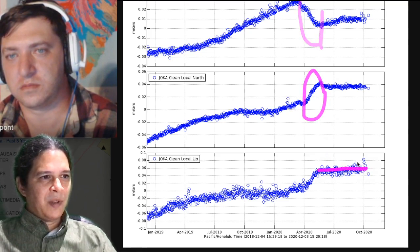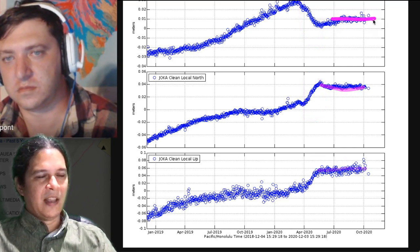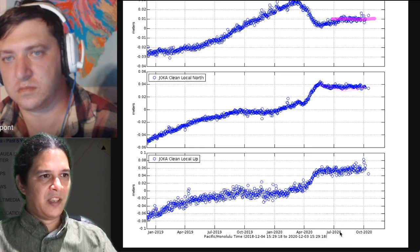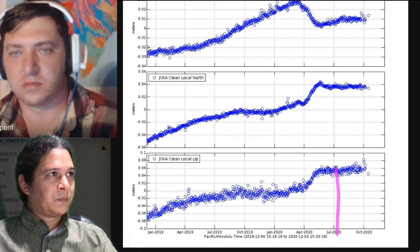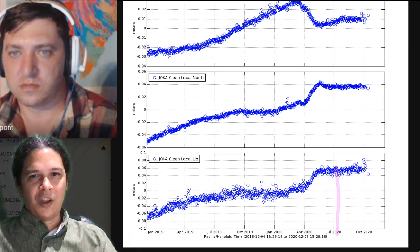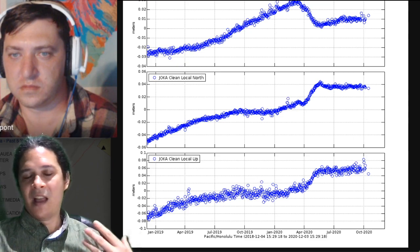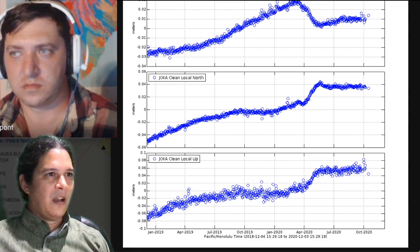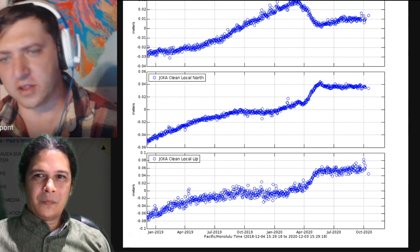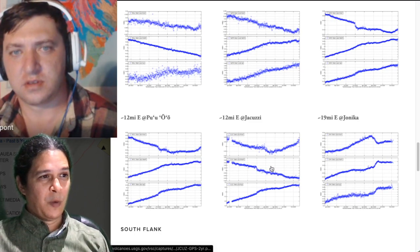But then after that, it stabilizes, and it's been almost flatlined on all three components of GPS at the Jonica, right? Ever since, in this case, let's call it July 2020. So whatever has been happening at Jonica, which is the farthest east station we have, the closest to Leilani. It's not that near Leilani, but it's the closest one towards Leilani, between Pu'o and Leilani, about halfway. It's pretty close. Yeah, that one is showing signs of stabilization.